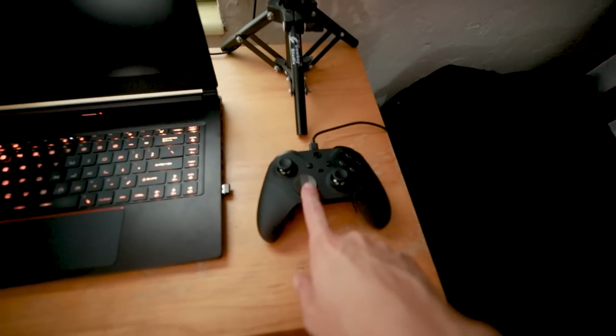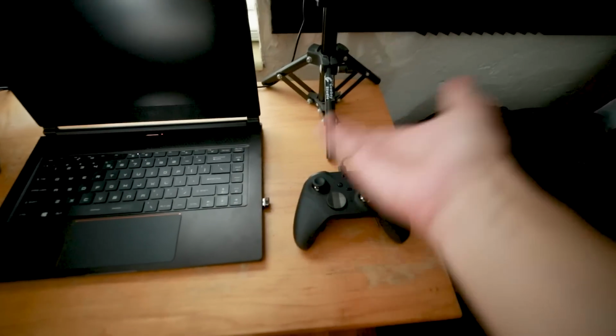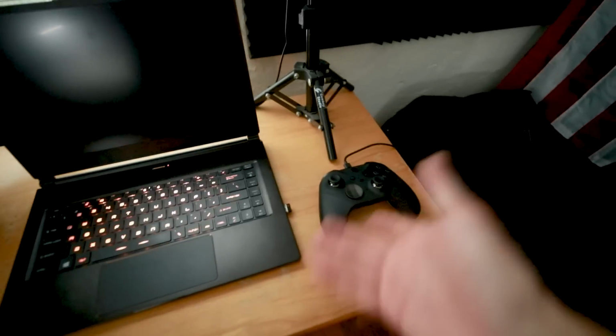Do like to play some video games. Xbox Elite controller for whatever game I'm gonna play that would require that. Call of Duty or whatever.